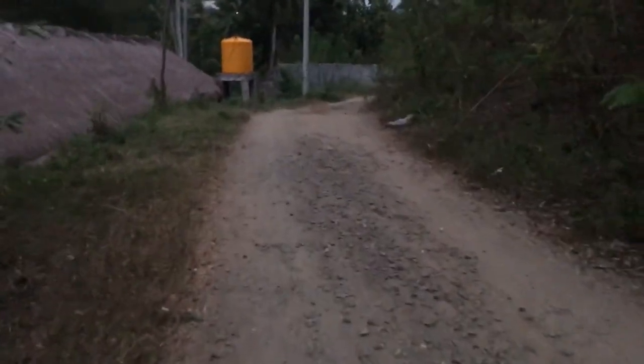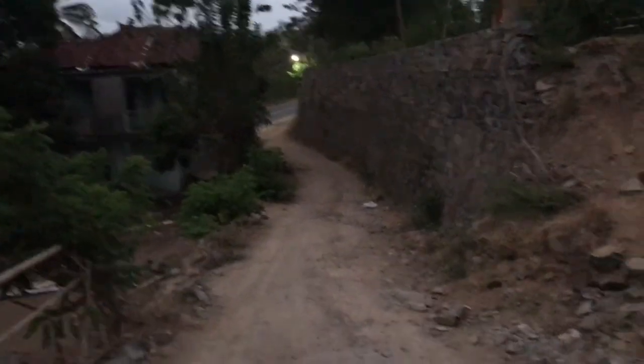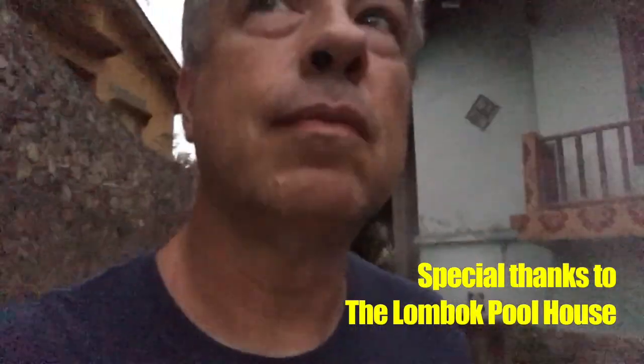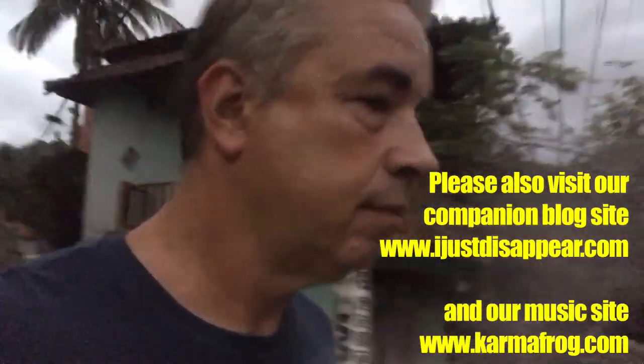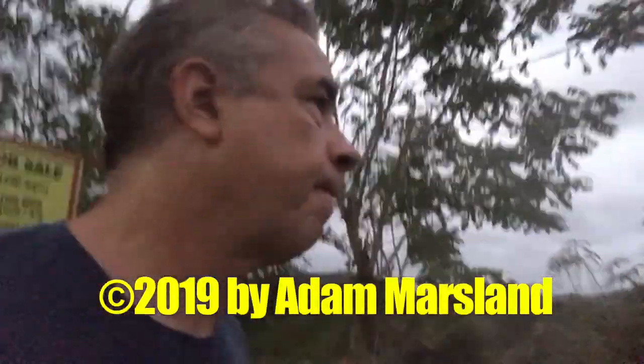Well, actual tourists down there. So that was the Lombok pool house, which seems like a really nice place except for their really cranky dog. So we appear to be close to a mosque. It's going to be really close. Alright, back to the main road.